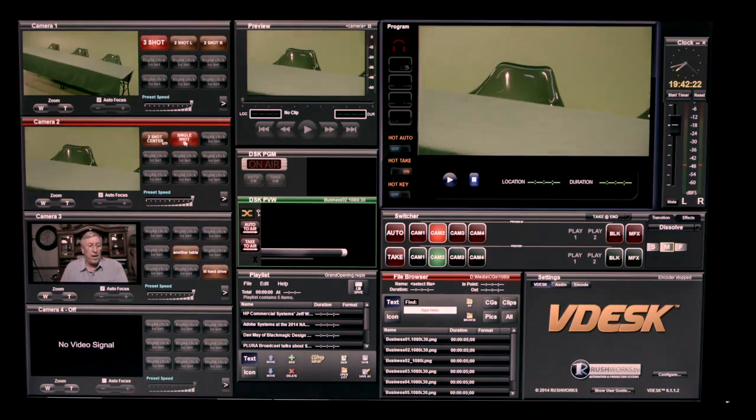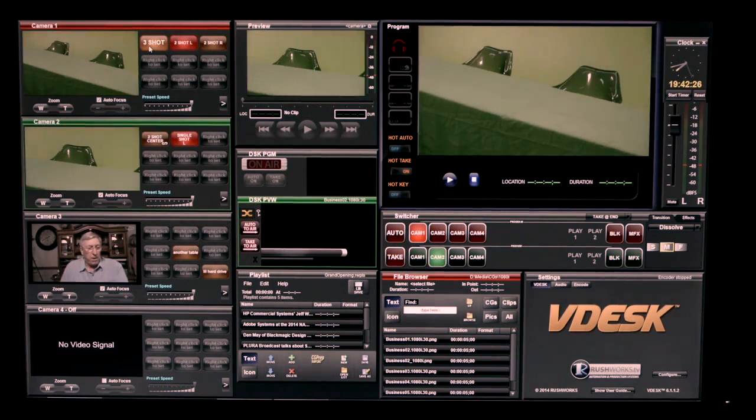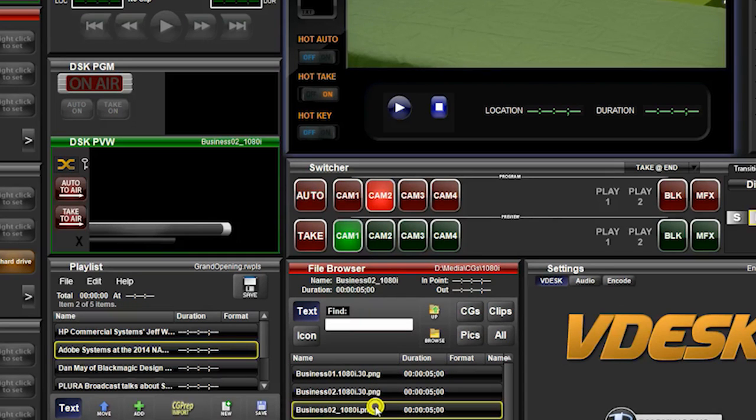And then you can drag a key. Down here in our playlist, we have all manner of different things that we can show. We'll go over into our CGs, for example, open up the CG folder. I think you're operating at 1080i. Yep. So I can pull up here.